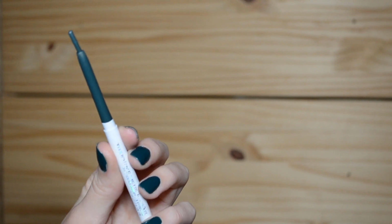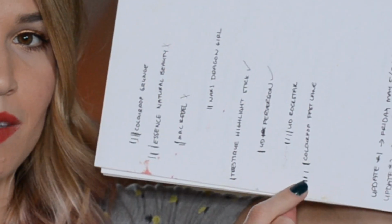And the last product that I have to talk to you guys about is Colourpop Fast Lane. This is one of the cream gel liners, and you can see it's so wonky. These don't really sit properly in the mechanical pencil, so I don't want to keep it extended, but I have made progress yet again. It's going pretty steady. You can see here that it's basically been the same amount of progress happening every single update, and I am really happy with how it's going so far.